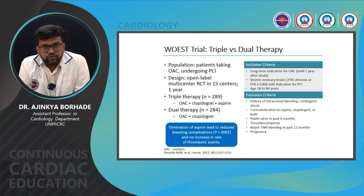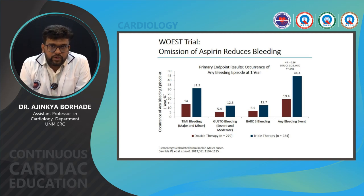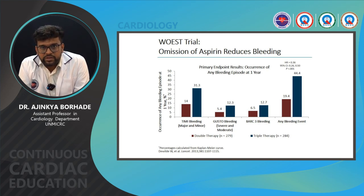After elimination of aspirin, they found that there were reduced bleeding complications with the use of oral anticoagulant and clopidogrel alone as compared with the triple therapy, and there was no increase in the risk of thrombotic events. So the omission of aspirin drastically reduced bleeding, that is, the occurrence of any bleeding episode at 1 year, TIMI major and minor bleeding, GUSTO bleeding, BARC bleeding, or any bleeding events was significantly lower as compared with the triple therapy. Hence, after this trial, we came to know that dropping the aspirin can be one of the factors which can help us in preventing major bleeding events, because they showed no increased thrombotic events even after dropping the aspirin.